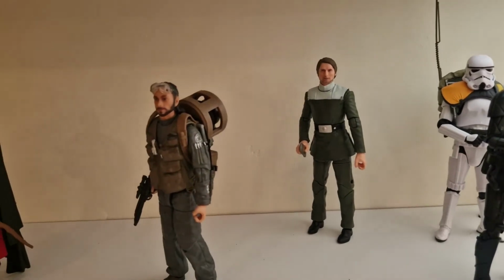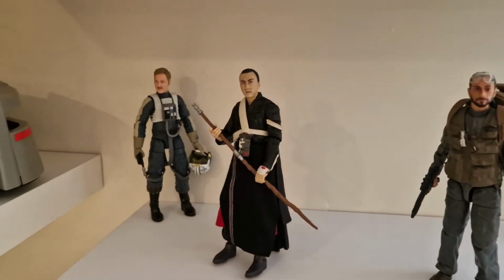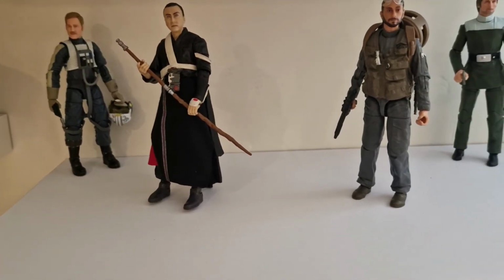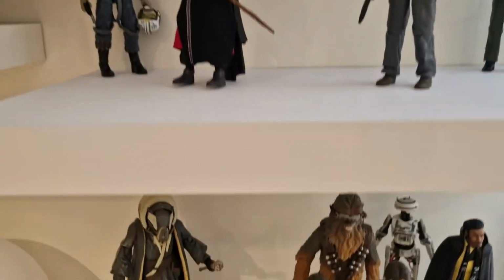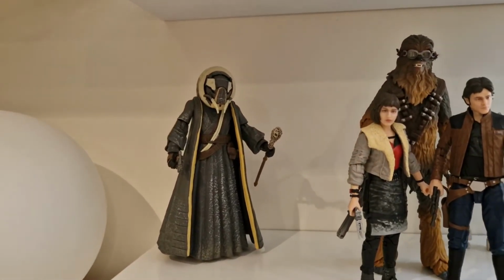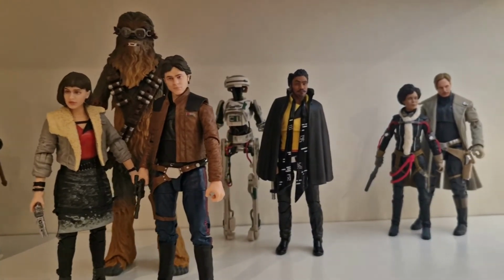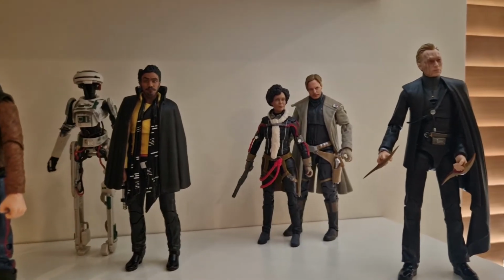So I'm missing a few of these, so I will need to complete the team at some point. K2SO, Cassian, Jyn and Baze. So hopefully I'll be getting those at some point. So I was debating whether to open these ones or not, the Solo ones, but I thought why not? They don't look too bad. So I'm pretty happy with how these display. Pretty cool. I thought I had Rio. I don't, so obviously I need to get him at some point.